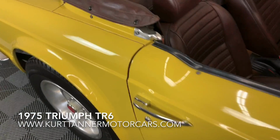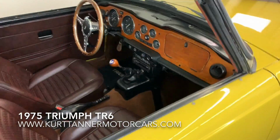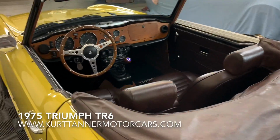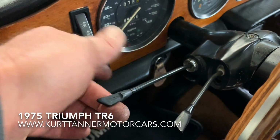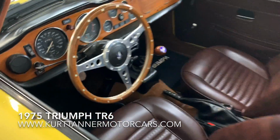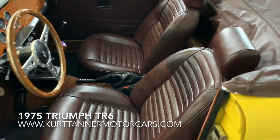All the panels fit great. Doors just click shut like they should. I'll show you the overdrive switch here. This is your overdrive switch clicking in and out. I think up is out of overdrive and down is into overdrive. But yeah, really attractive, nicely restored TR-6.